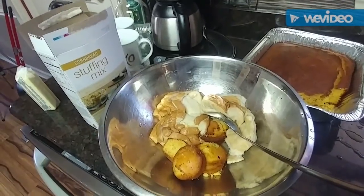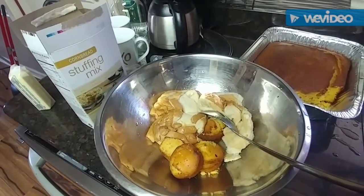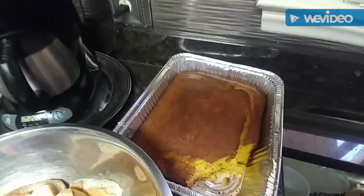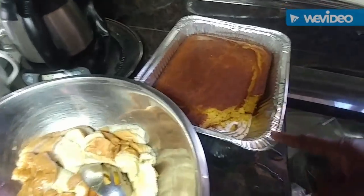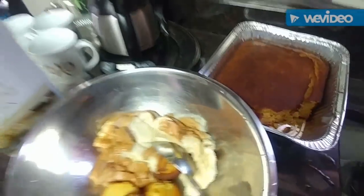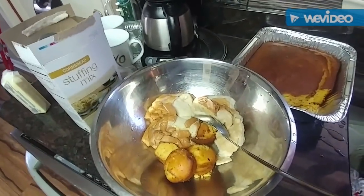Okay, y'all, I am back. The turkey necks rather, have finished cooking. The cornbread is done. You see that end off there? I had to have a piece of that hot cornbread with syrup. That's my ritual. Anyway, back to the stuffing.